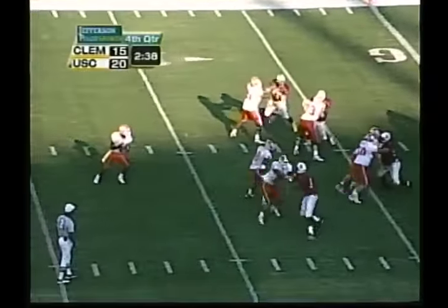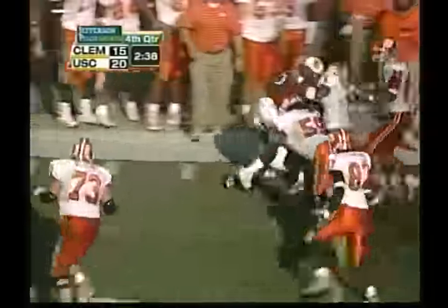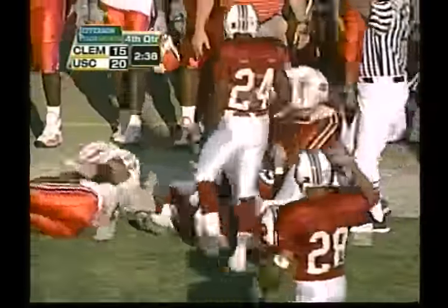Dantzler takes the snap. Plenty of time. Rifles it. Intercepted in the end zone. Coming back upfield, Andre Goodman. You can return these in college football, and he's up to the 27-yard line.